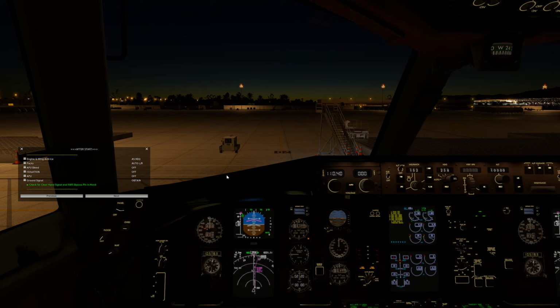Hey, thanks Nanny Ray. Just doing a little flight up to Mather. My favorite little 1 hour flight from Ontario. Nothing major. Just want to fly something different tonight.